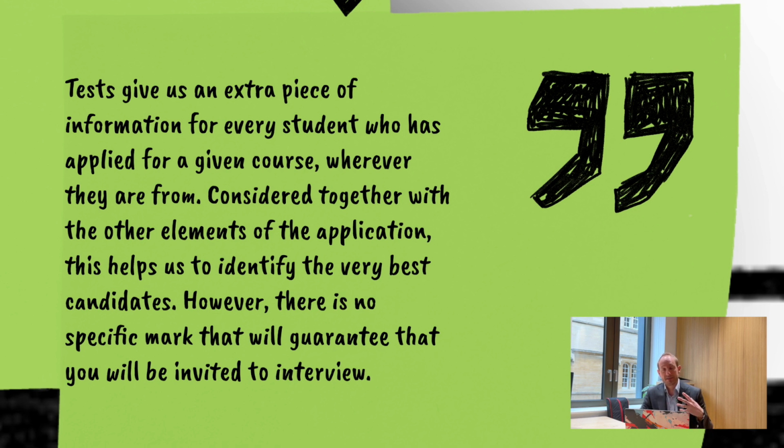It's not like there's a strict cut-off mark that you have to get in order to be considered a competitive applicant. The tests are nonetheless a good predictor of who's likely to be invited to interview, so the better you can do, the better it will serve your purposes. The tests are particularly useful for comparing students across the world, and law attracts applicants from many countries.